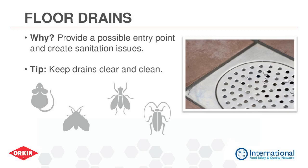So the best bet here is really to keep your drains on a regular sanitation schedule. Remember that small flies can develop in as little as 7 days. So if you have a lot of wet processing, a lot of wet going down those drains, small flies are going to be a potential issue. You can head that off at the pass by making sure that regular drain cleaning happens, to clean out that material, to flush it down, to not give them the habitat, not give them the food source.